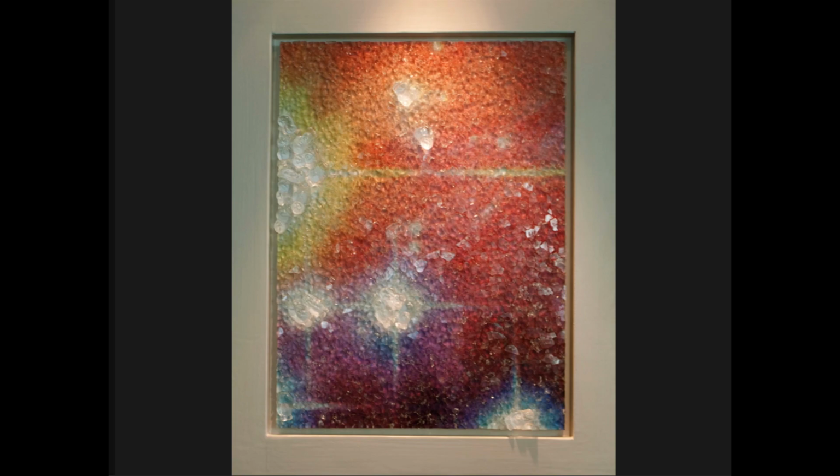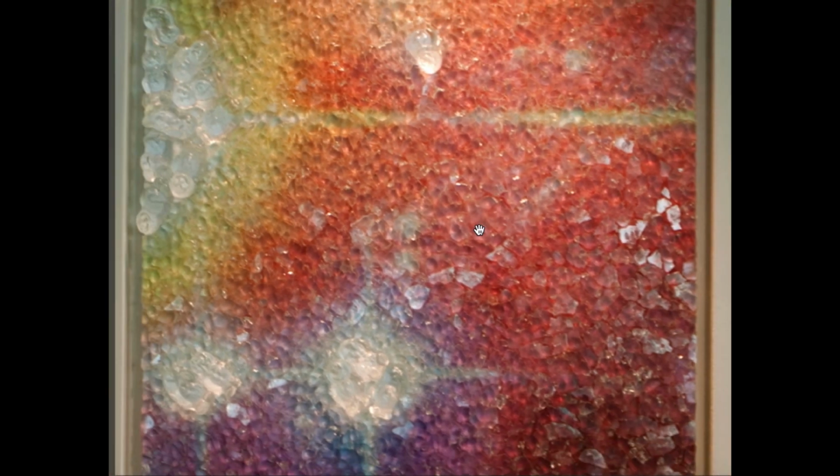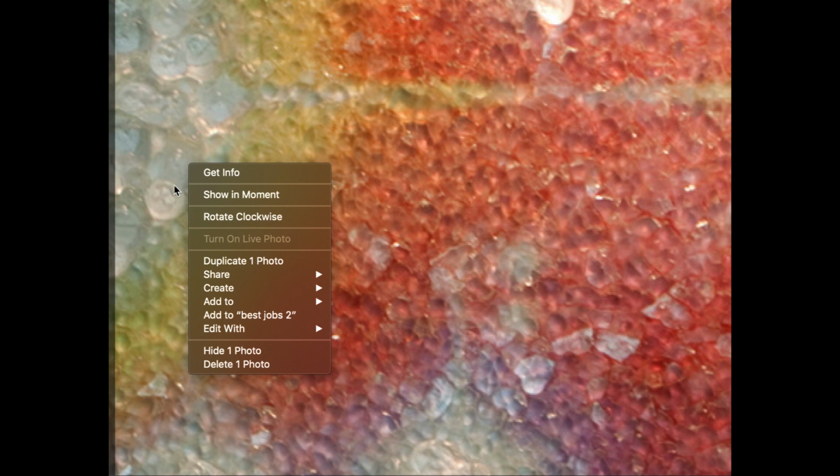And I will just try and explain what you can see here. All this glass is actually safety glass, which is clear, and it's adhered to a background which is a photograph from the Hubble telescope. And these things here, strangely enough, are actually casts in glass of jelly babies, which was quite fun to do.